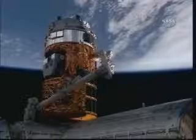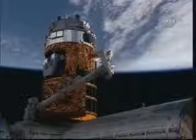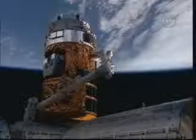This activity requires a very, very precise, very meticulous alignment of the two docking mechanisms. This view from the centerline berthing camera system that Bob Thirsk is using at the robotics workstation in the Destiny laboratory is a visual cue.